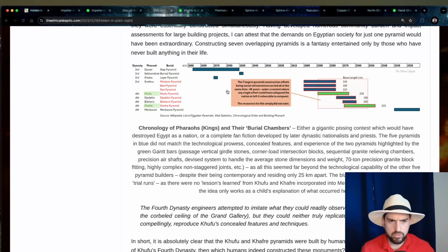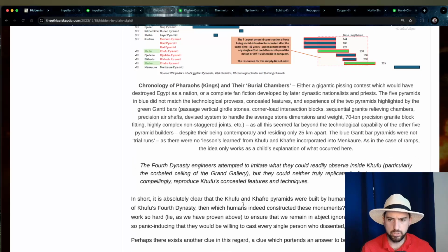So the ones that he's highlighting here in blue that are not as sophisticated are the Medum, the Bent Pyramid, the Red Pyramid, the Jedefre Pyramid, the Bicaris Pyramid, and the Menkaure Pyramid. The Khufu and Khafre pyramids are in green, so he's setting those apart as being especially technologically advanced.